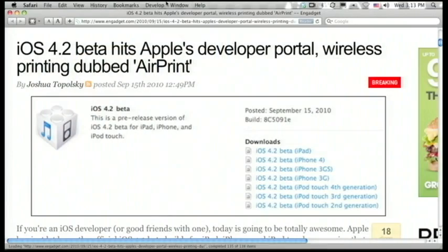Oh, right. If you're a developer and you want to use this, I'm sorry. Yes. You have to be using the beta version of, I think it's 10.6.5 of Snow Leopard, because the print serving is only in that beta version. Right, and so it's not like this is something you can run out and test out on your iPad.